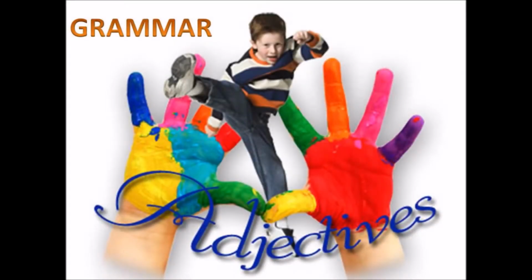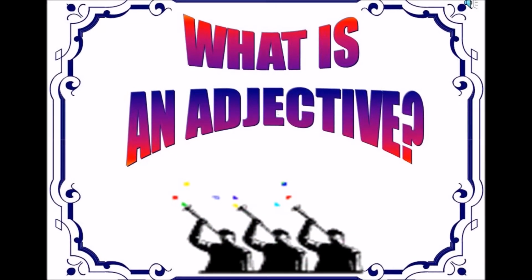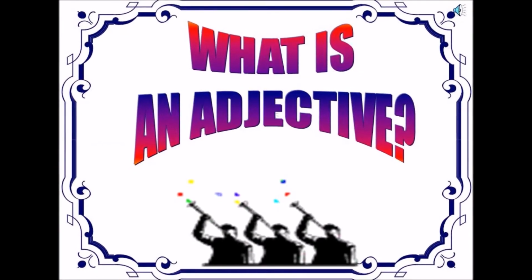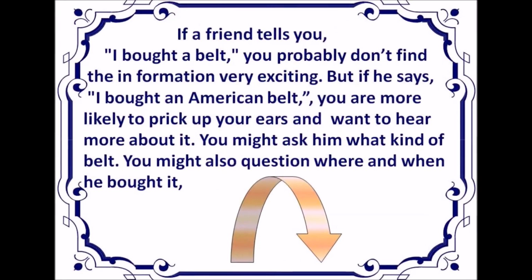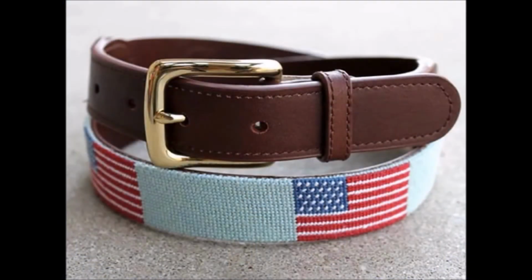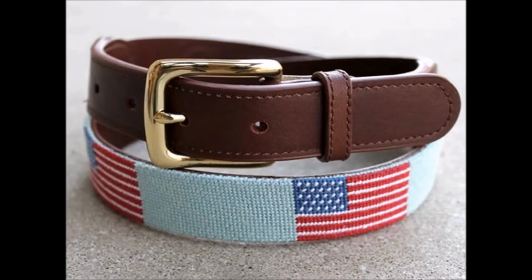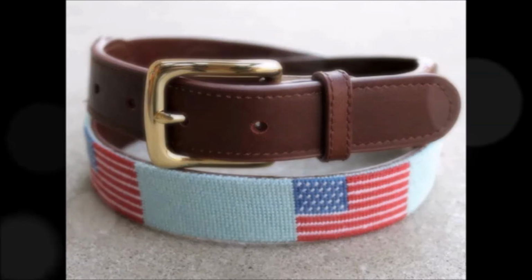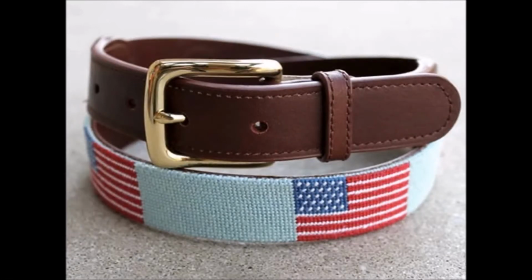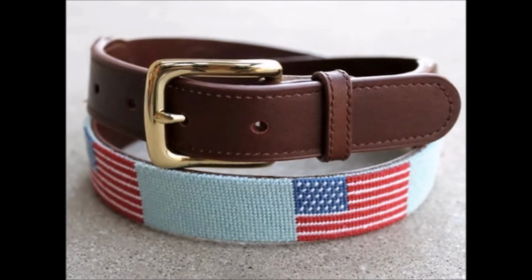Grammar. Adjectives. What is an adjective? If a friend tells you, "I bought a belt," you probably don't find the information very exciting. But if he says, "I bought an American belt," you are more likely to pick up your ears and want to hear more about it. You might ask him what kind of belt. You might also question where and when he bought it.